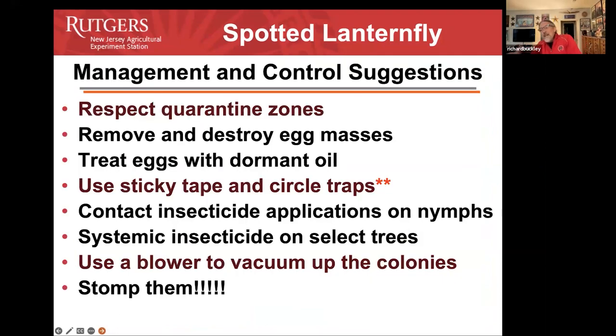So the question now, as I start to wrap this up because I want to give Sabrina some time, is what are we going to do about this? I made a list of some of the recommendations that we found. The first thing is we don't want to move them around, so respect the quarantine zones, and I'm going to elaborate on this. We want to destroy as many egg masses as we can. We can use insecticidal oils to kill egg masses, so we could spray trees with oil. We want to try to catch and kill as many adults and nymphs as we can.